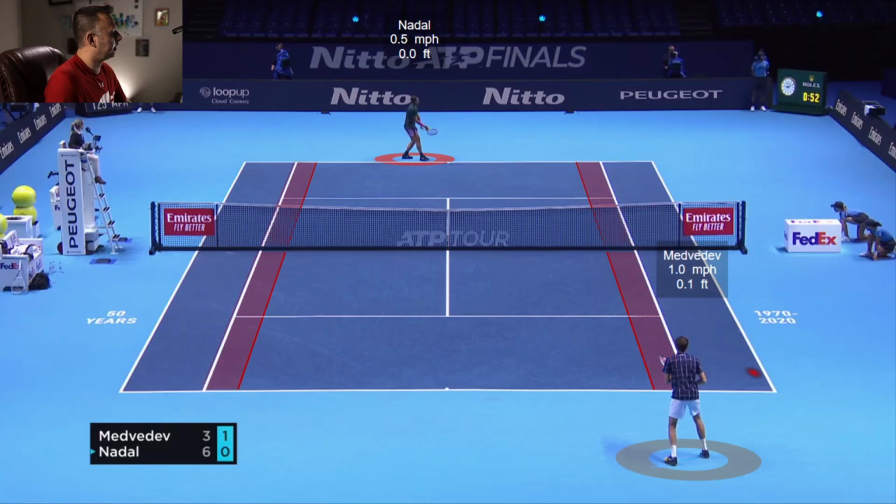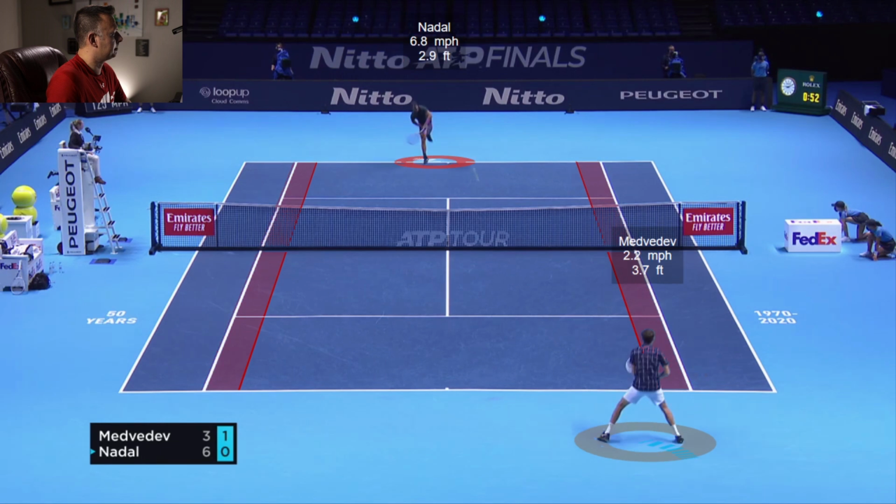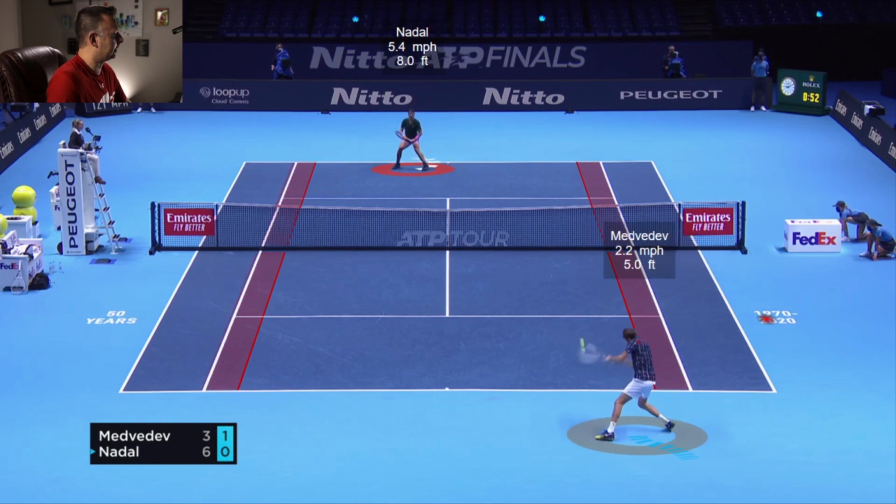All right, so let's look at the first point now. We've got Medvedev on the near side returning and Nadal on the far side serving. Let's see what happens here. Big missile to the body. Big flat one right to the body.